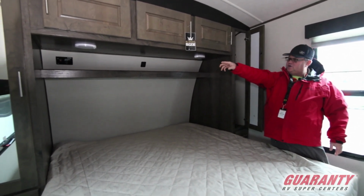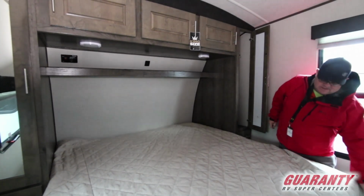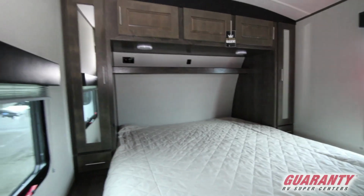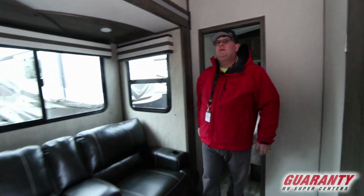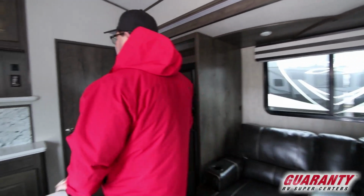Over in the corner there's your generator. You can start your generator from right here in your bedroom. But this lifts up, so you've got storage under here, right there. So both sides, a lot of storage. Pocket door, so it shuts. So, nice walk around bed. Got the big tall ceiling, your LEDs above us, air conditioning.